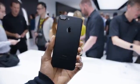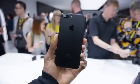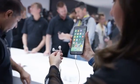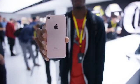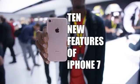And as you've probably noticed, a lot of the leaks are true. The model I showed was super accurate, the articles you saw were right, so it's a very familiar looking iPhone, but there were a few surprises, so this is everything you need to know that's new and different this year. These are the 10 new features of the iPhone 7.